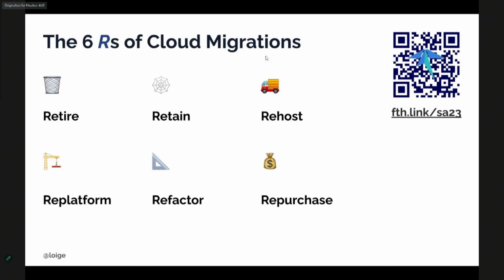Then we have rehost. Rehost is actually, you finally are deciding to move something to the cloud, but you try to do that in the easiest possible way. This generally means that you have a VM, like a virtual machine running on-premise. So you take that same VM and you move it to AWS or some other cloud provider. And of course, this is good because it kind of helps you to move forward to the cloud, but at the same time, you are not really getting any benefit from the cloud because you have the same VM running on-premise or in the cloud.